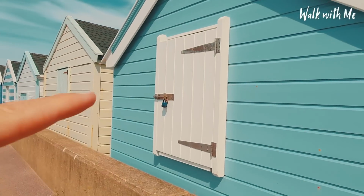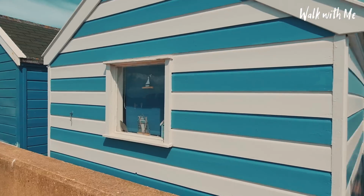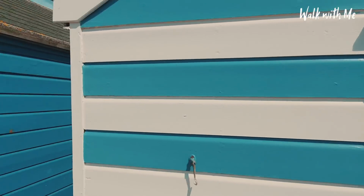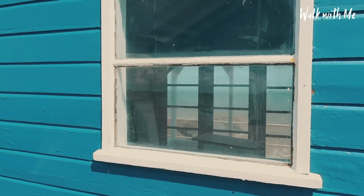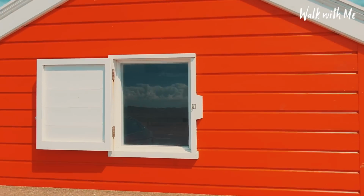So from this side you can see they all have little windows on the back as well. It's got some nice boats in there. Having a look at one that's being done up here, you can see why they're really expensive. I mean, look at the view that you get. Also keeping up with the Joneses, making sure that yours is painted nicely.